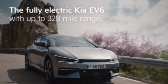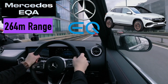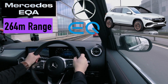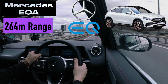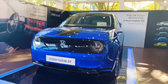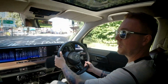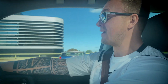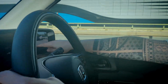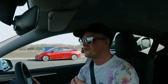I think the range is probably one of, if not the most important part of the electric car. We recently took out my colleague's car, and he has the Mercedes EQA. Now I have a soft spot for Mercedes. I have the Honda E, and I absolutely love the Honda E. It's my little baby. I think it's an excellent tool to have to teach people to drive. It makes driving fun, but it does not have the range. It has all that tech and more, but the range is lacking.